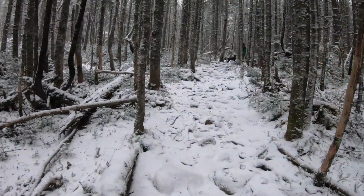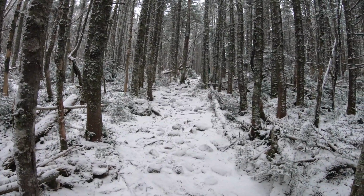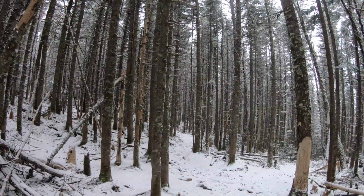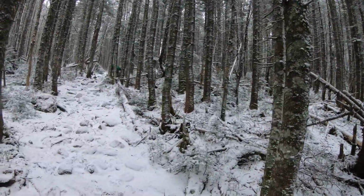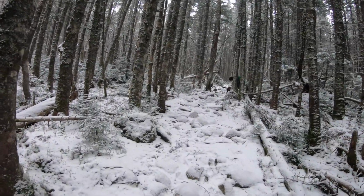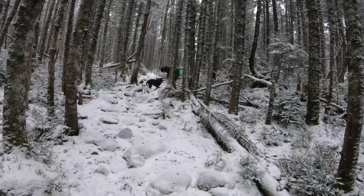So just use your head, be smart, take breaks, and don't get too crazy. If you don't feel safe doing something, don't do it. Right now, we haven't seen anybody on the trail, but the trails are clearly marked, and we haven't gone off the trail at all. Simple to navigate, but just a little bit difficult to climb at some points. It's kind of steep. So we'll see you at the top of Mount Tom.